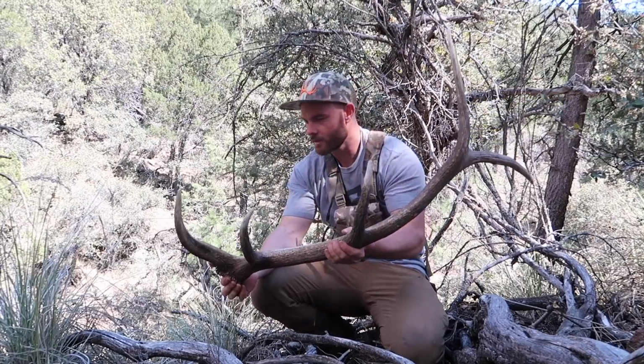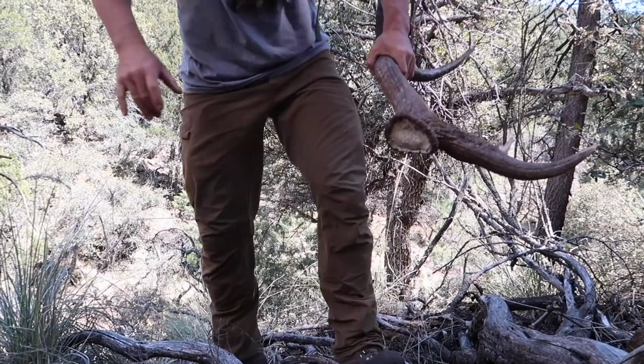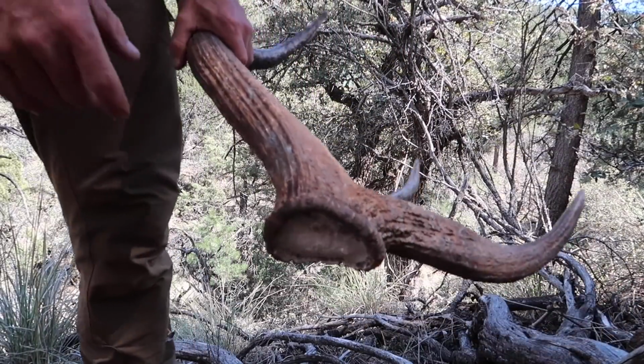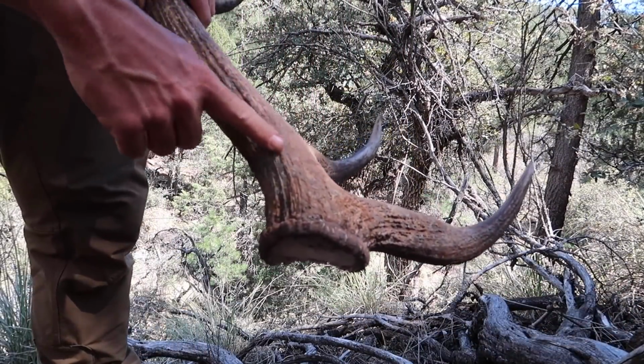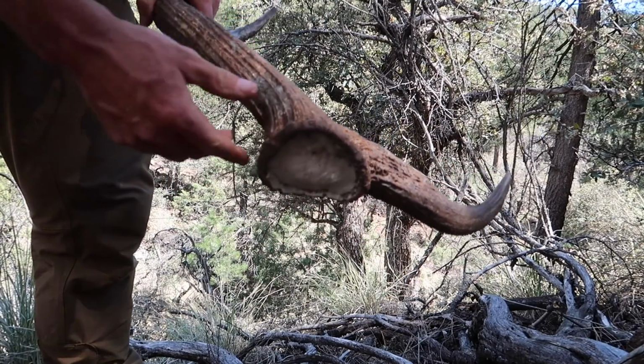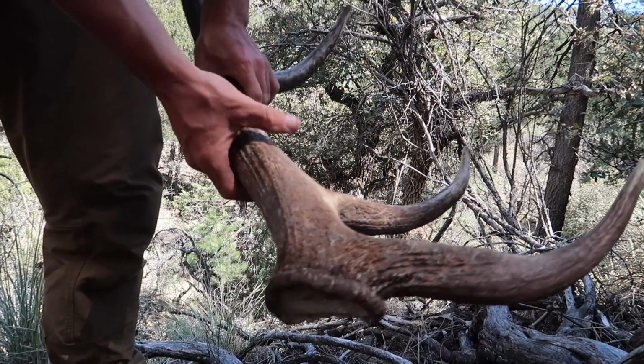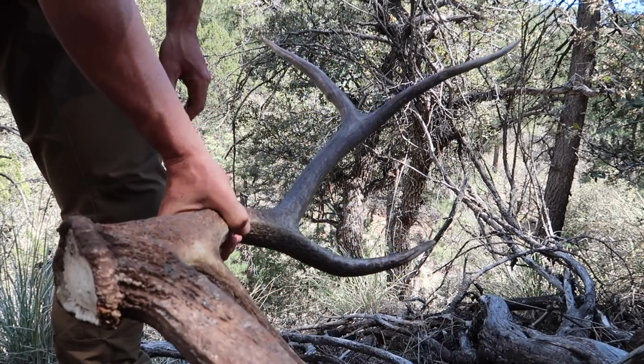Stayed nice and dark down here in the shade. Man, he was rubbing. Look at all the pine tree stuff right here and all up in his main beam. It's kind of cool. This is stuff you can scratch and sniff. Look at all that. Sweet, another one to add to the pack. Not bad.